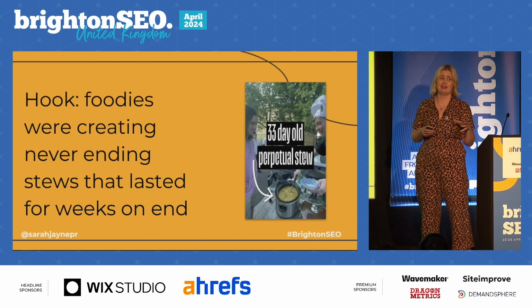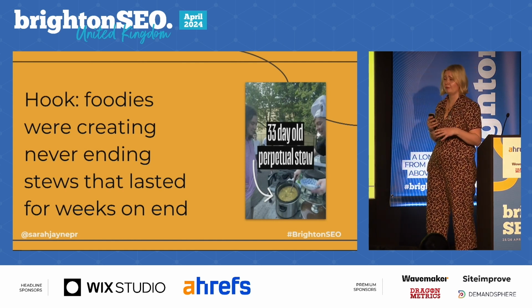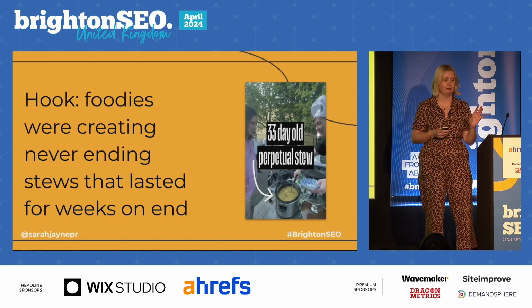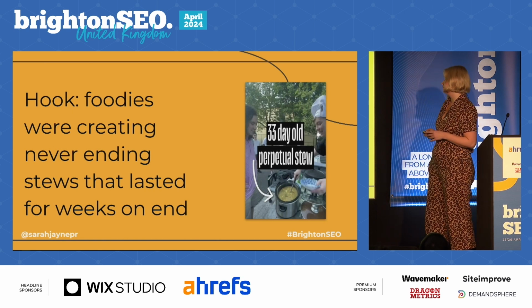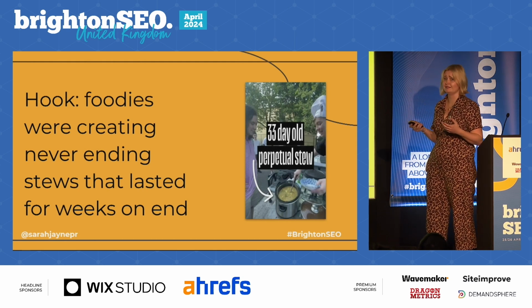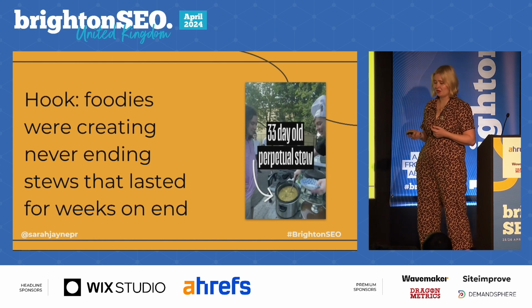People were creating stews, adding ingredients, and it was going on for weeks on end, and the pots weren't being cleaned. Instantly that just sounds like a health and safety problem. So we saw that and looked at the comments, and as expected, everyone was going, this is disgusting, you're going to die. So we knew instantly there was a hook there.